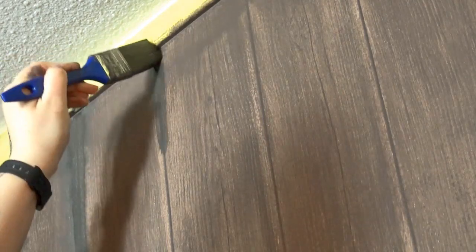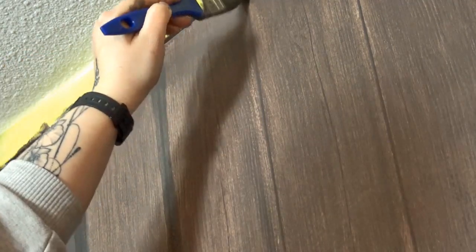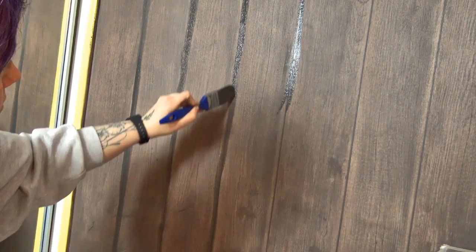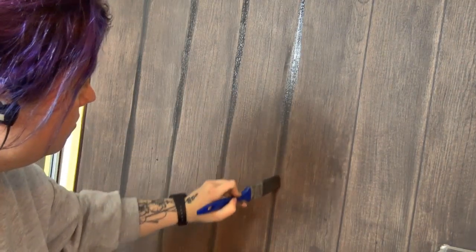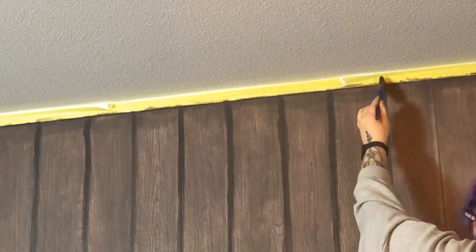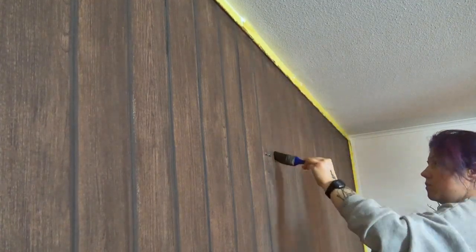So to add this shadow effect, I'm going to use this flat brush that I showed before, and if I felt like the consistency was a little bit too opaque, then I went over with a little bit more water. But you can see here that I'm not planning to add a very straight, even application with these lines. I want it to look like wooden planks or wooden panels are a little bit uneven, a little bit crooked, so it looks like the natural look of old wood that is worn and a little bit damaged.